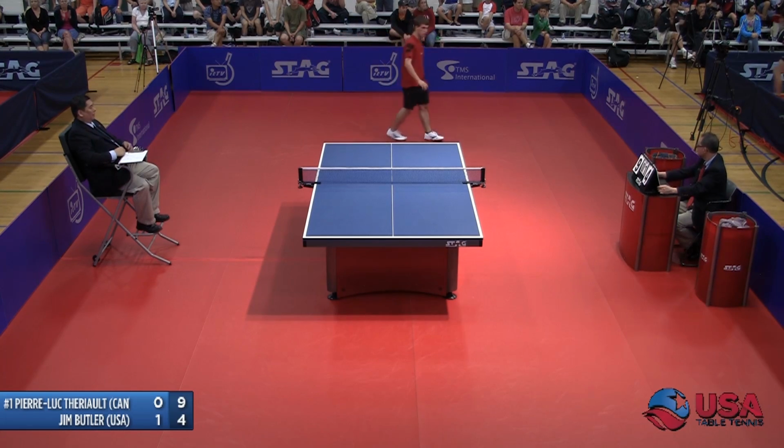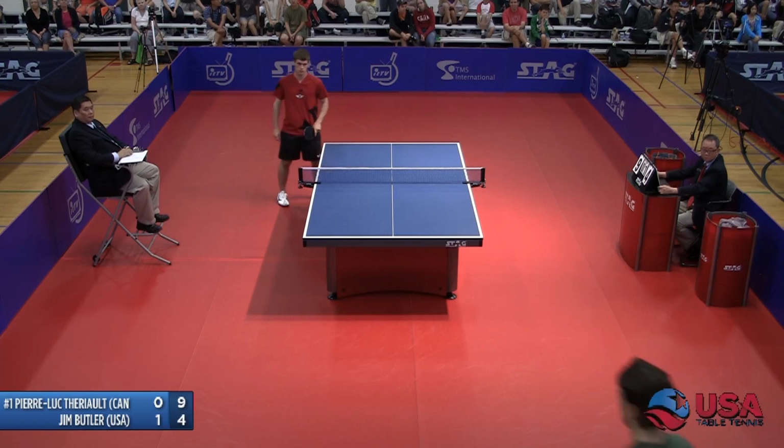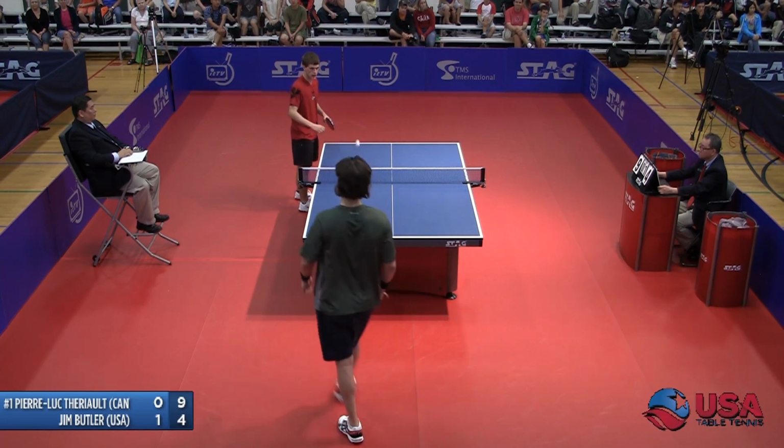Sometimes that's a good strategy too. Let the opponent swing at it. You know? Stand there and just try to control the ball back. Yep. Jim Butler did a good job of it at that point.